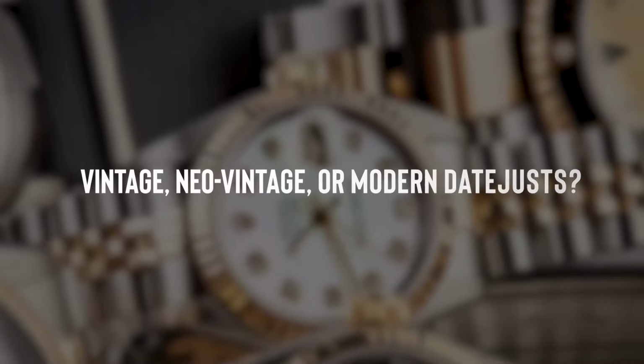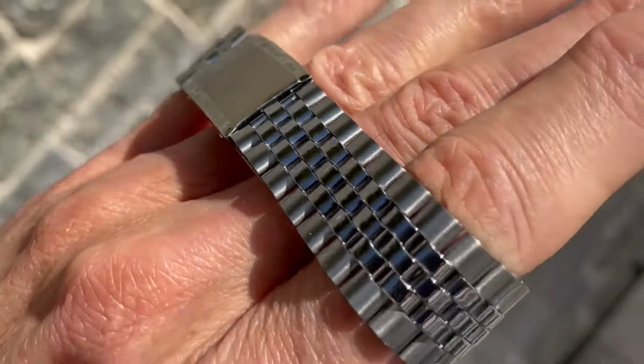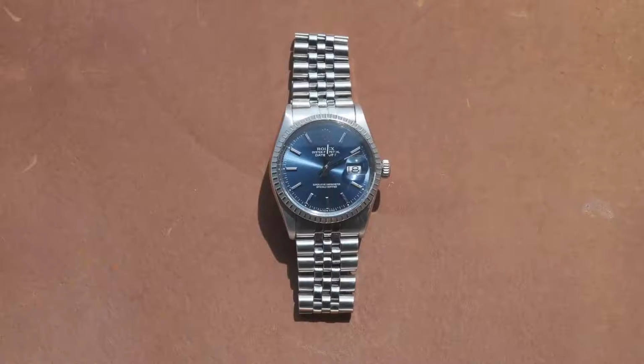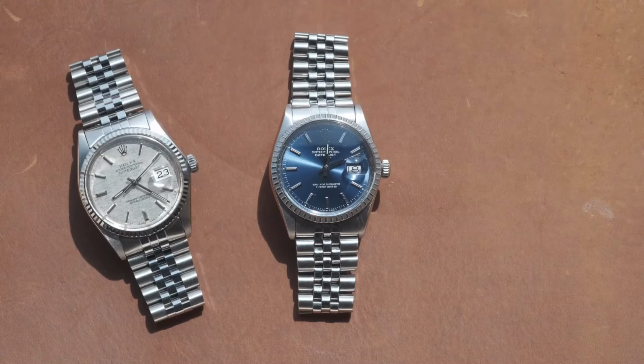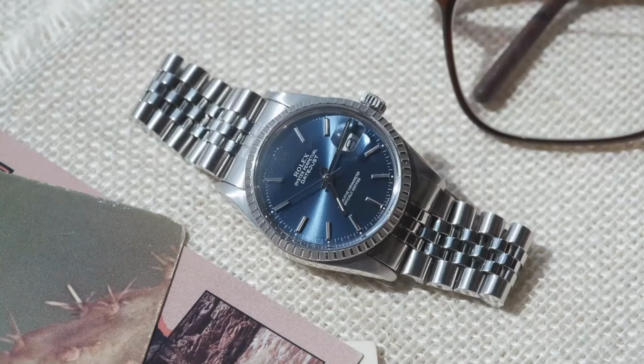Number 4. Vintage, neo-vintage or modern Datejusts. Starting with the vintage crew, these are the old-school charmers. Collectors dig them for their classic feel and that sweet patina that only time can brew. But vintage vibes come with their quirks. Always buy from someone legit to avoid headaches. Make sure the gears are ticking right, and set some cash aside for any unexpected fix-ups.